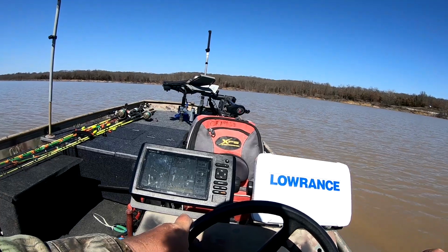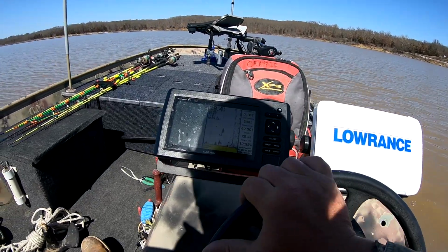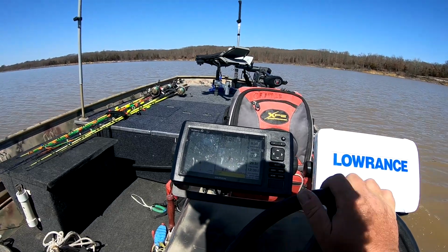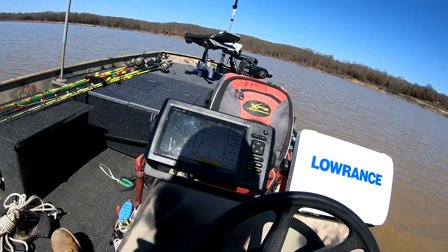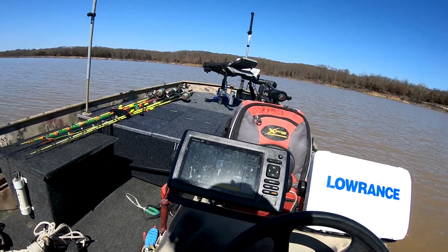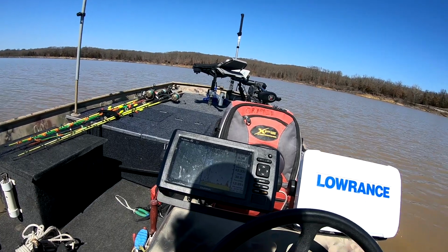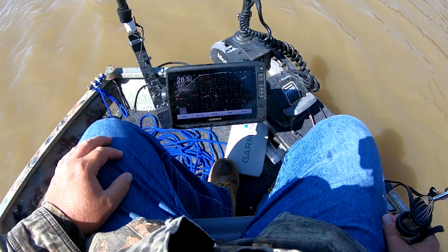Gonna ride around, get us some bait, try to get some shad here. Kind of look around, see what we see on the graph, see if we mark any fish. It's kind of hard to do with all the floating stuff in the water. Other than that, just get out and enjoy the day. There's nothing wrong with that.